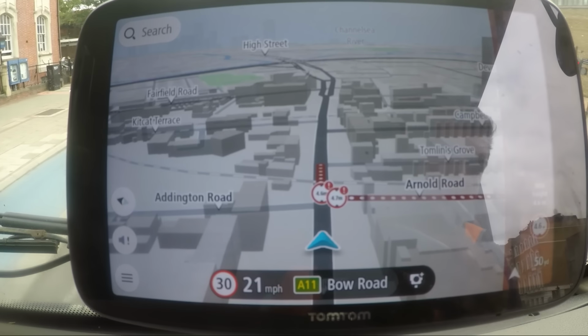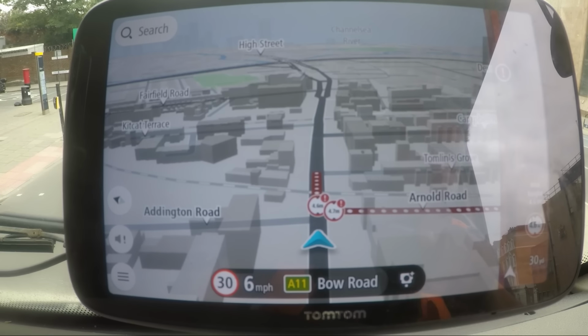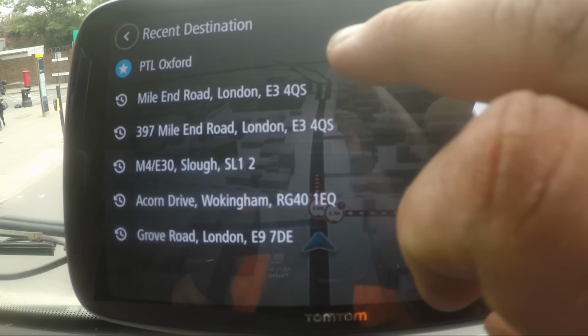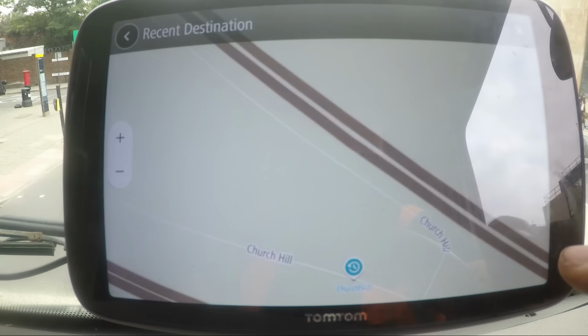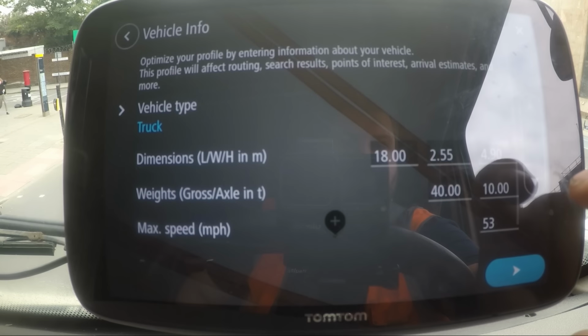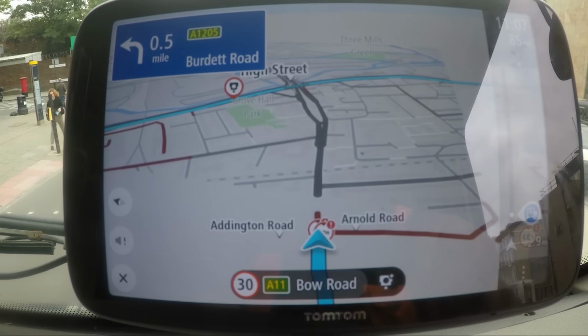So, for example, you can enter your height, your width, your length, your weight, things like that. So it will take you on roads and routes which are designed specifically for your vehicle. It won't take you down weight-limited roads, or to a bridge which you're too tall for. So it's definitely 100% recommended. I use the TomTom Go Expert 7-inch myself on a day-to-day basis, and it is an invaluable piece of kit. If mine broke, I would straight away go out and buy another one, or ask TomTom to send me one, one or the other.